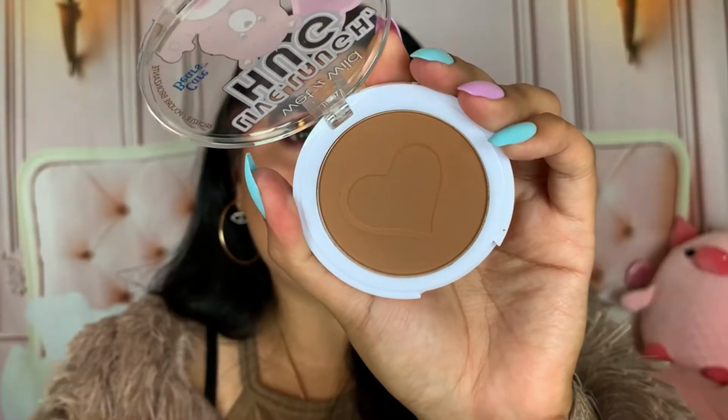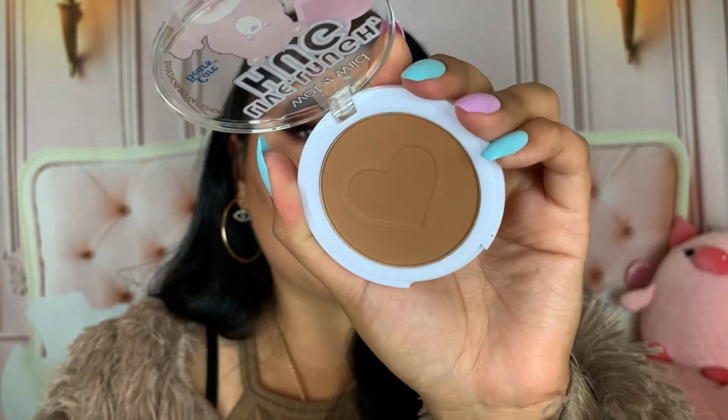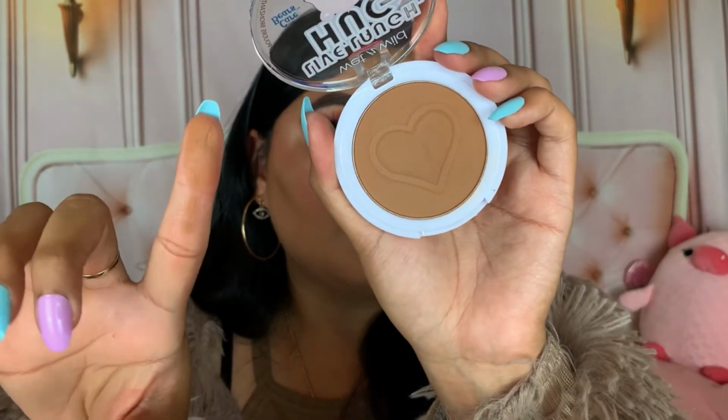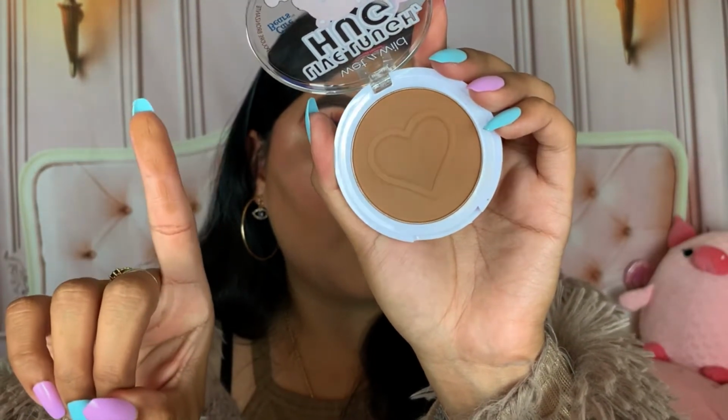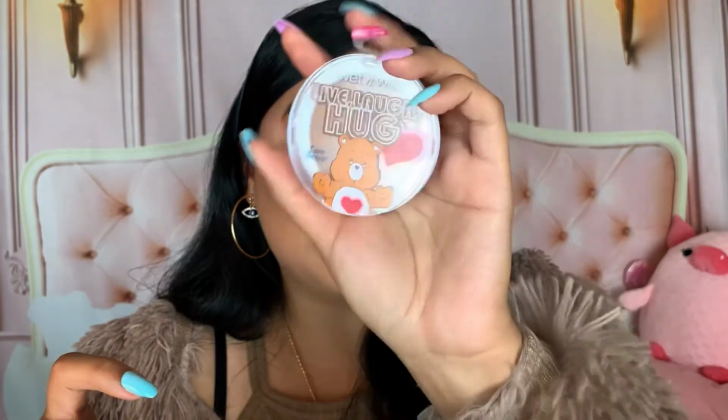So there's the color on that bronzer, and I believe this is the only bronzer shade that they had in this collection. So it is a matte bronzer, and there's a swatch of that. It's a good shade. It looks like a medium brown tone. I don't know. We're going to see how it looks on the skin, but it is a matte bronzer. So we're going to see how that works.